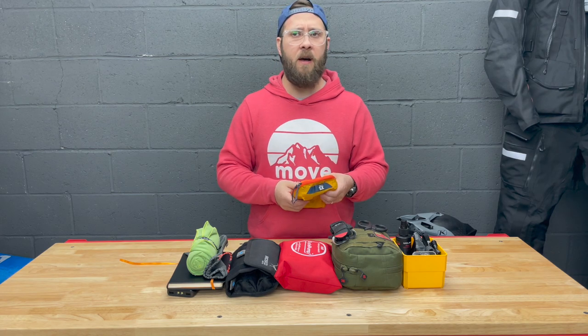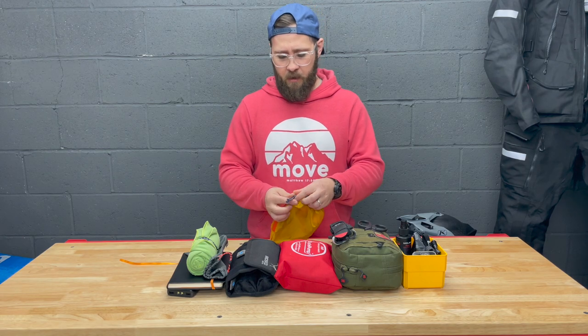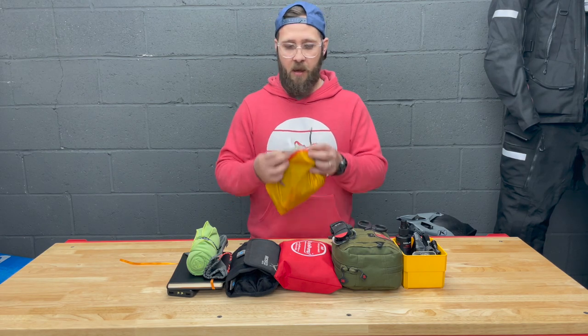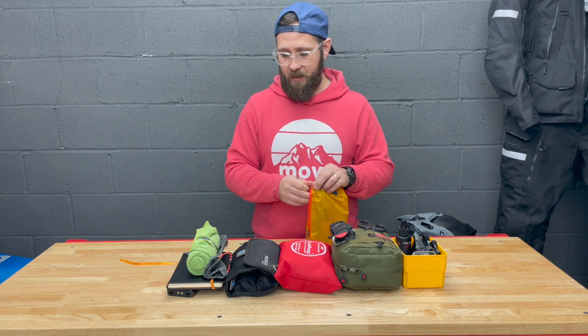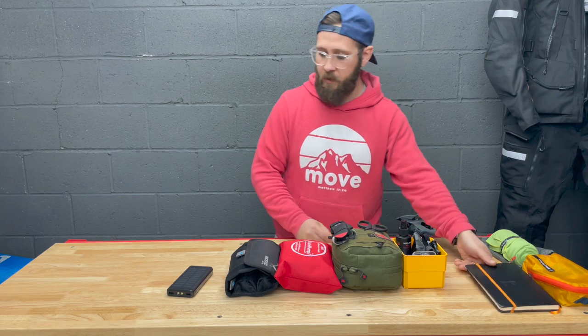I have a little bit of scrubbing body wash in there in case I hit up a shower, and then also some moist wipes. Those are key to have. A pack towel, a journal for keeping some notes or just getting bored, drawing or whatever.